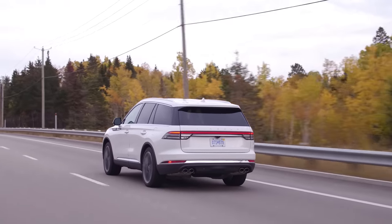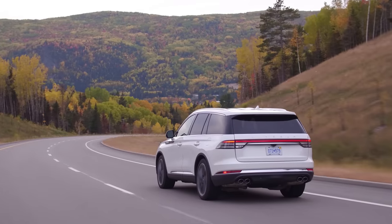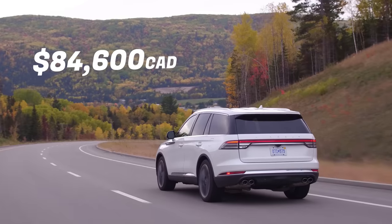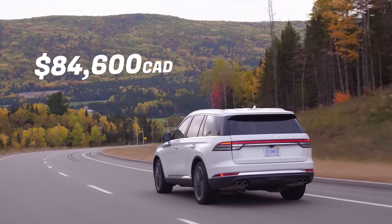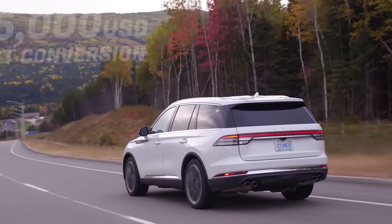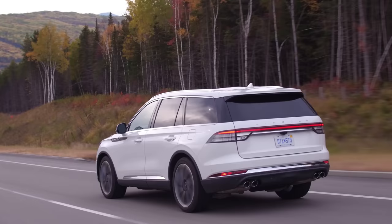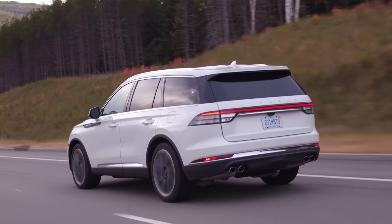So let's get into the price. Starts at $69,000 Canadian. And this particular one is sitting at $84,600. So that's more than the Cadillac. Yes, it is. But a lot less than the GLE. That's right. And I think you actually get more value in this than the Cadillac. So that extra 10 grand or whatever it is, because this does have the air suspension, I think you actually see that value in this.